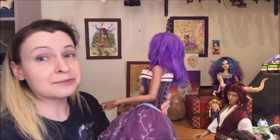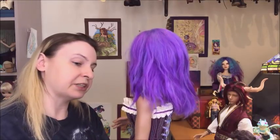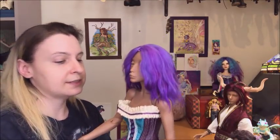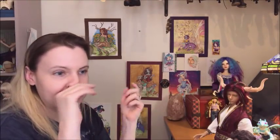Nobody's going anywhere, that's for sure, but they just might end up being a different character than what I had initially thought they were going to be, which happens. That's what dolls do. As long as they stay, I don't care if they want to switch characters. Yeah, especially when other dolls come in, and then you start to think, well, this would be a better shell for that.